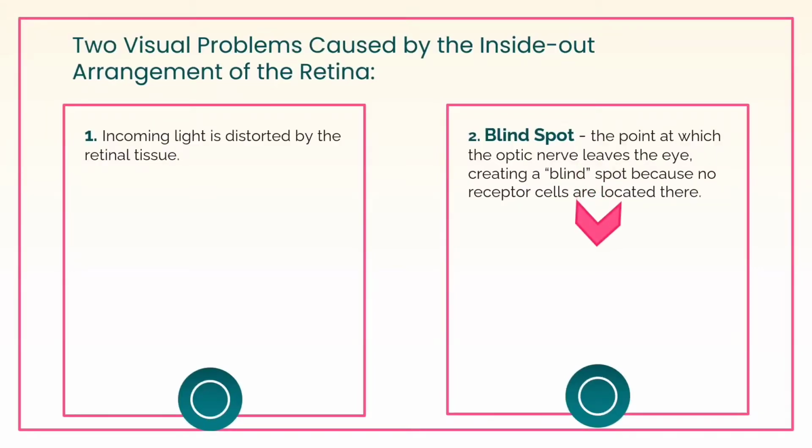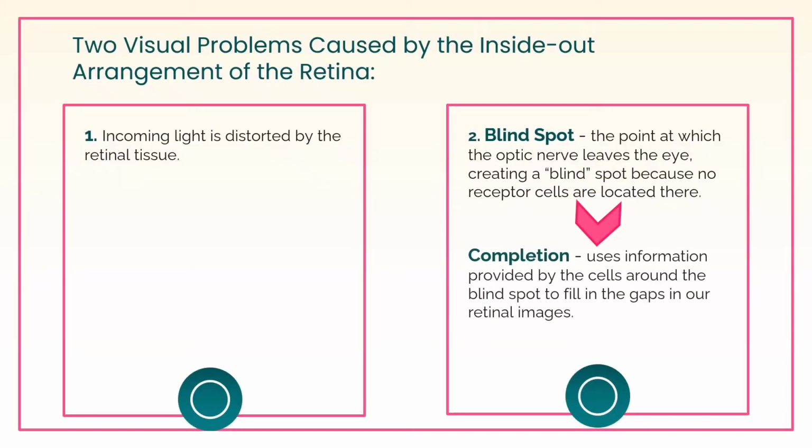And how is it solved? Blind spot is solved by our own visual system as it uses information provided by the cells around the blind spots to fill in the gaps in your retinal images. This process is what we call completion.